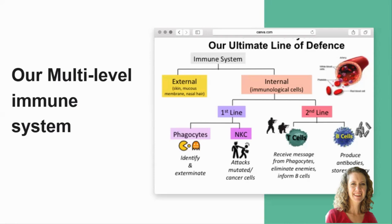Our cell-mediated immunity relies on the T cells to directly attack infected cells or cancerous cells and eliminate those pathogens. So the T cells will also act intracellularly and eliminate pathogens on the inside of cells. I hope that kind of makes sense. It's a little bit complicated, but I want to go more now into those first line barriers.